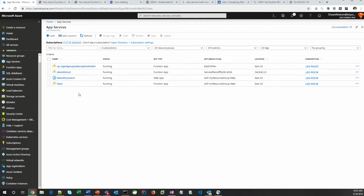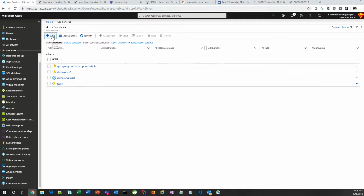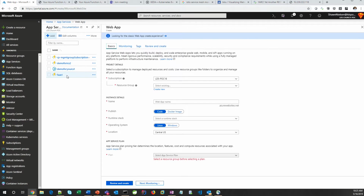I think a lot of you maybe have already gone through the app service, but if you're familiar with the Cloud Foundry style, this is really just like pushing code up, and then it takes your code and publishes it and puts it up, and it also supports Docker images.